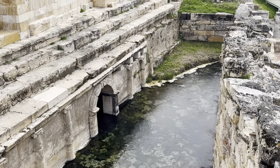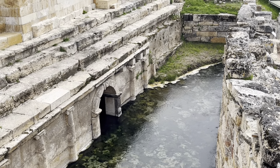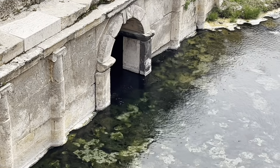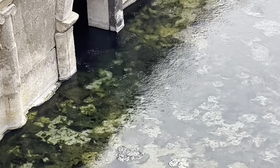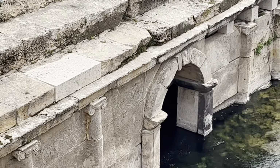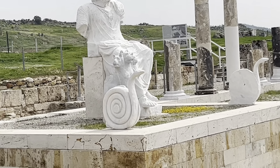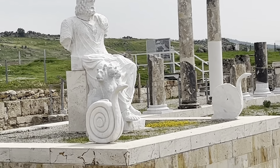The entrance to the cave itself is marked by an arch bearing the dedicatory inscription to Pluto and his bride Kore, the ruling divinities of the underworld. Yeah, there you go. That's the entrance to the cave. Those designs. That's Pluto. The three-headed dog there guarding the gateway of the underworld.